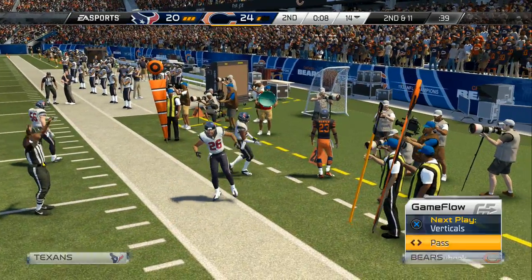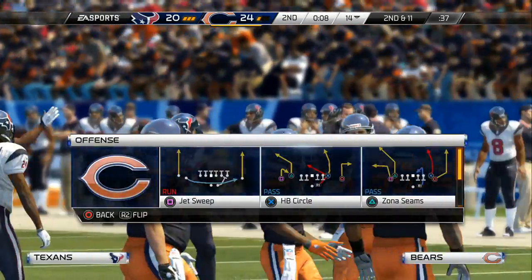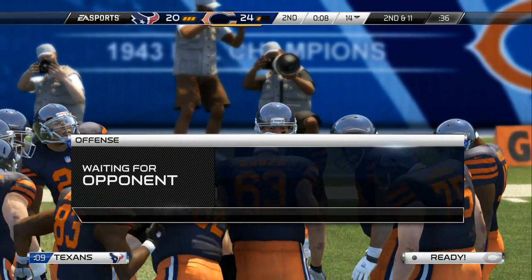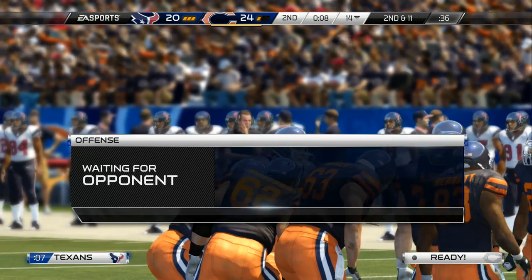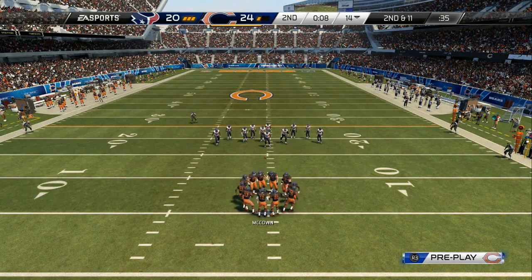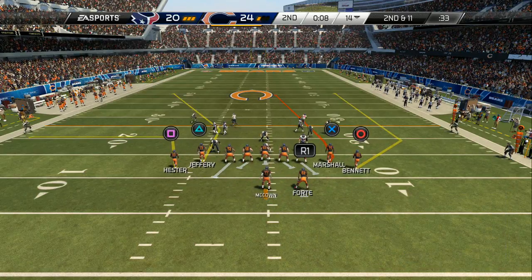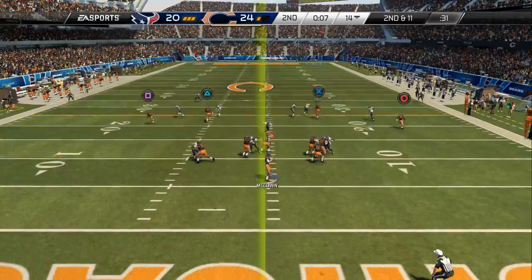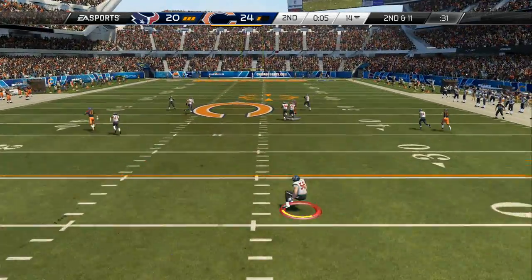Run. When you make play calls like that, you're not going to win many football games. That was a terrible call here on first down. Lined up in the backfield. And to Marshall.